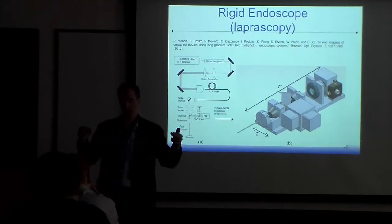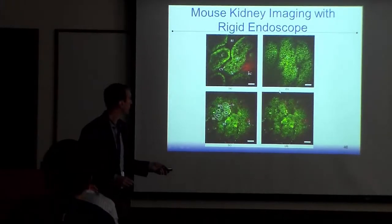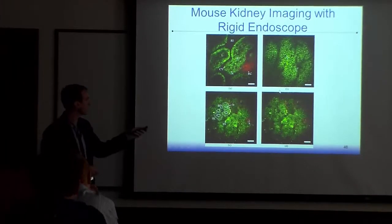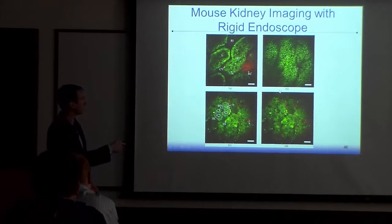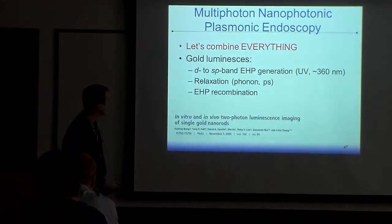And then you also can make these rigid. So this is an example of a 20 centimeter long rigid lens, and you can use it to stick into soft tissue. And this is a kidney, and you can actually get the signal where you see some of the capsule here in the second harmonic channel, and you get some high resolution images of the different cells, and you can do histology and pathology on it.